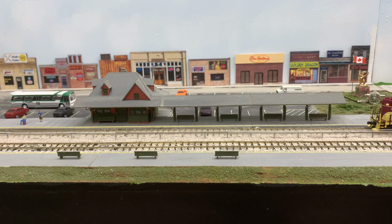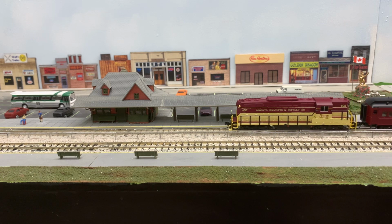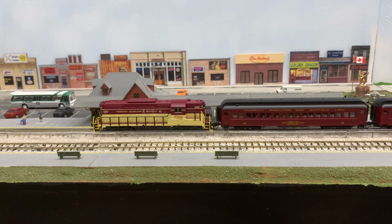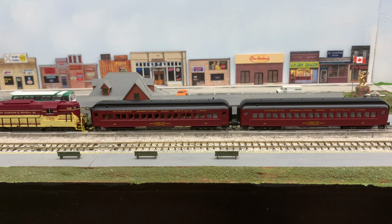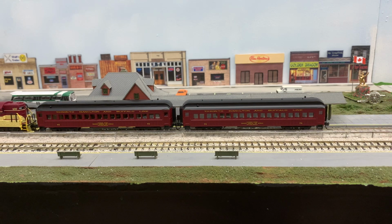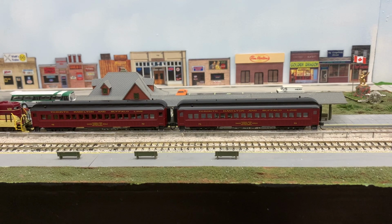Same deal with my Atlas GP9. It's a great little locomotive, and I've only played around with it a little bit. Really, both of the locomotives I need to get onto the programming track, because there's only so many locomotives I can have running at 003, so I need to get them all set up. My CN Veterans unit is still 003, so I need to have some programming time to get all these locomotives sorted. But yeah, overall, I'm pretty happy with the two locomotives.